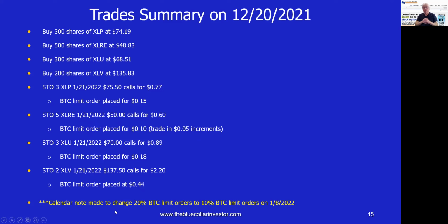Now, I make a note on my calendar that I keep in my desk when to change the 20% buy to close, good till cancel limit orders to 10%. And that's the weekend before the last 2 weeks of a monthly contract. So you'll see in the video, it doesn't take that long at all. And in this particular case, that would be on January 8th, 2022, is when I make the changes. Sometimes you won't have to because something already happened. But generally speaking, for those that are still in place by January 8th, you just change it to 10%.